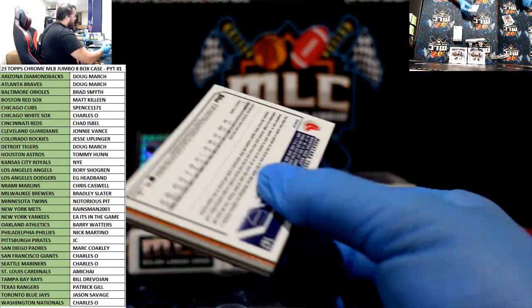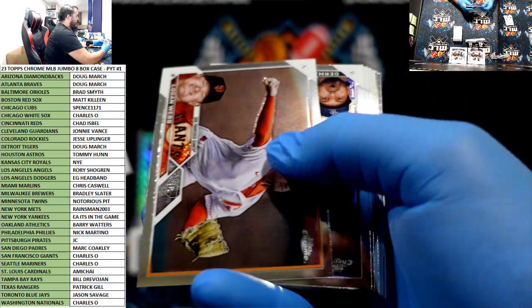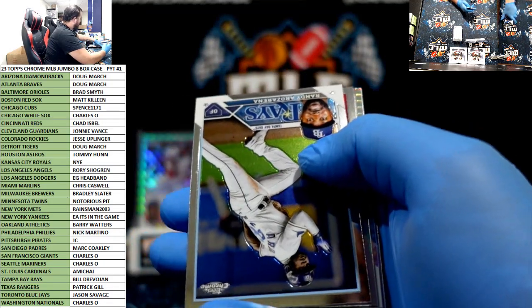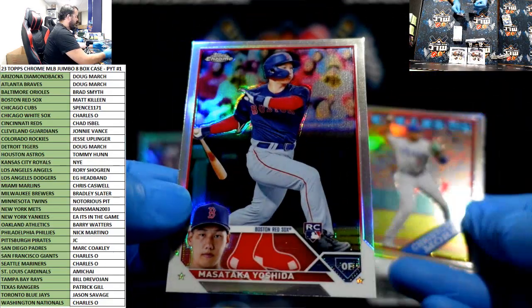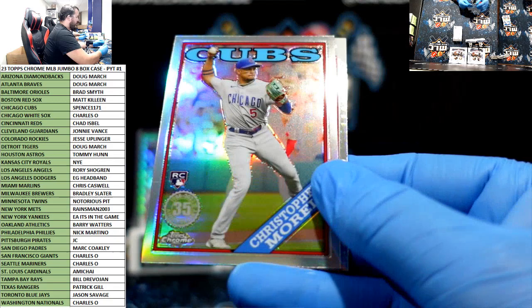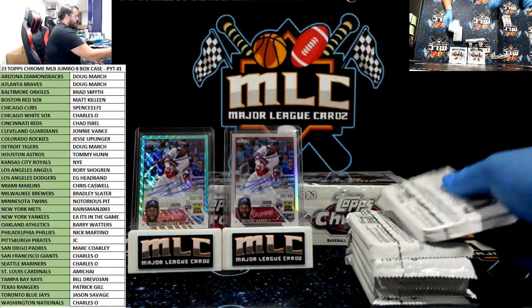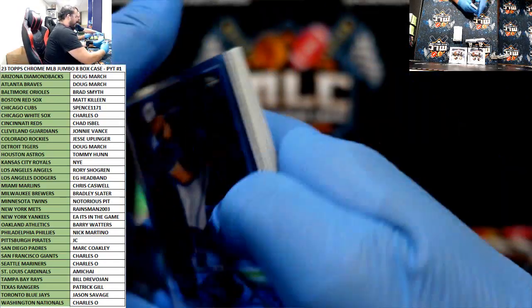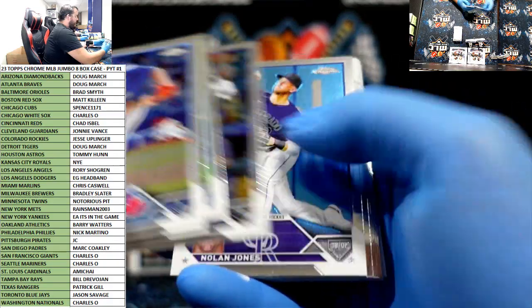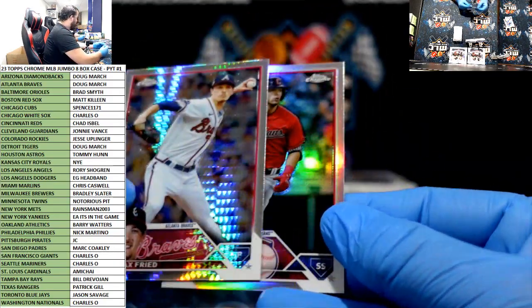Come on. Come on. Big auto right here. Christopher Morel. Yoshida, refractor rookie. Miguel Vargas, Dodgers. Riley Green, future stars. Max Fried, Tyler Freeman.